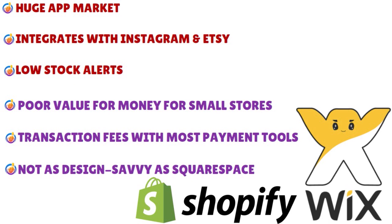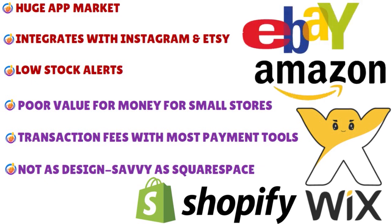And there's even an app you can download to sell across external channels like Amazon or eBay. Plus, Shopify's mobile app lets you accept payments and manage your online gallery while you are on the go. This is ideal for the modern day artist. So this is kind of cool.